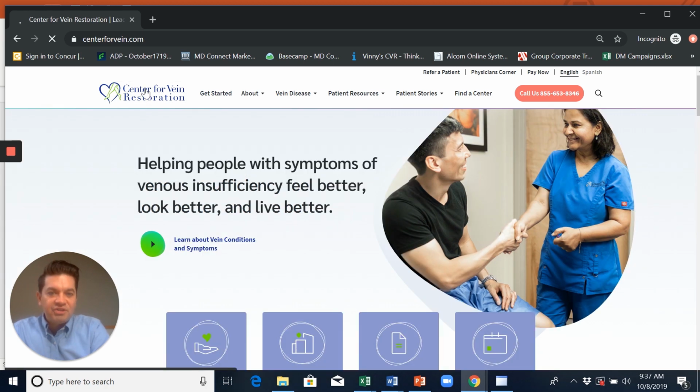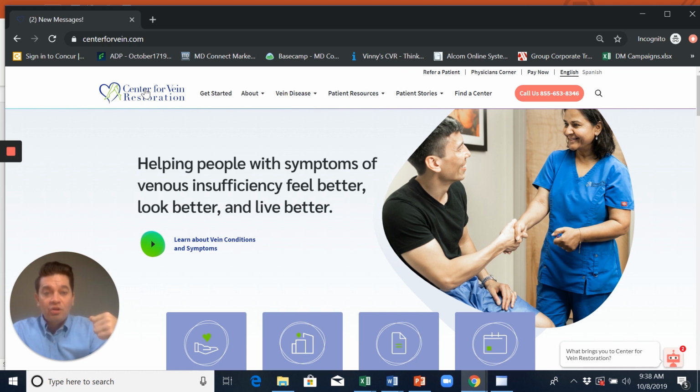Now, one of the things, again, it was focused on patients, it was focused on mobile. Another goal for us was to increase our conversions here as well, right? We want to get the people to the site to ultimately convert into a new patient. Those load speeds that I mentioned a little earlier on, that's going to be huge for that.